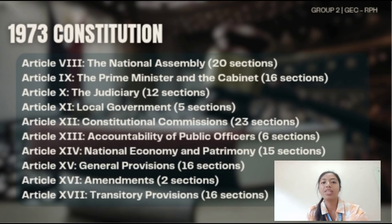Next is Article number 9, the prime minister and the cabinet. It has 16 sections. This article defines the role of the prime minister as head of government, and the cabinet as executive advisors. Under a genuine parliamentary system, the Prime Minister would be accountable to the National Assembly. However, Marcos held both the roles of President and Prime Minister for a time, centralizing executive power and overriding parliamentary accountability.